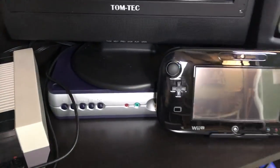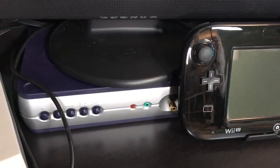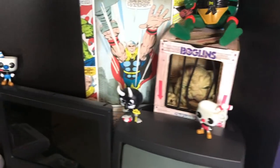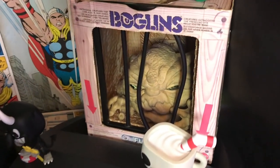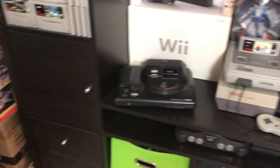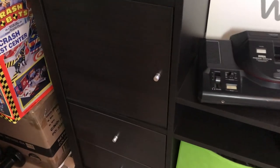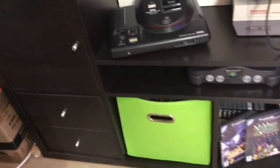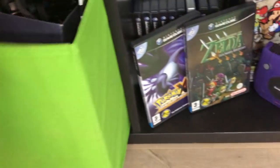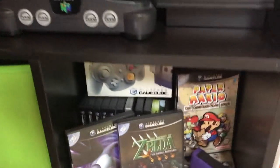Yeah, I do have this thing hooked up that I could potentially put some more SCARTs into and really turn this into something decent, but I just don't play here that often. So here's a Boglin, one of the giant mutating turtles, some Cuphead figurines, and then we head into the cupboards over here, which I'm not gonna open up because they're probably overflowing, which is crap. This is the thing that I used to stock most of my cables and controllers and stuff in there. If I can get it closed up again.